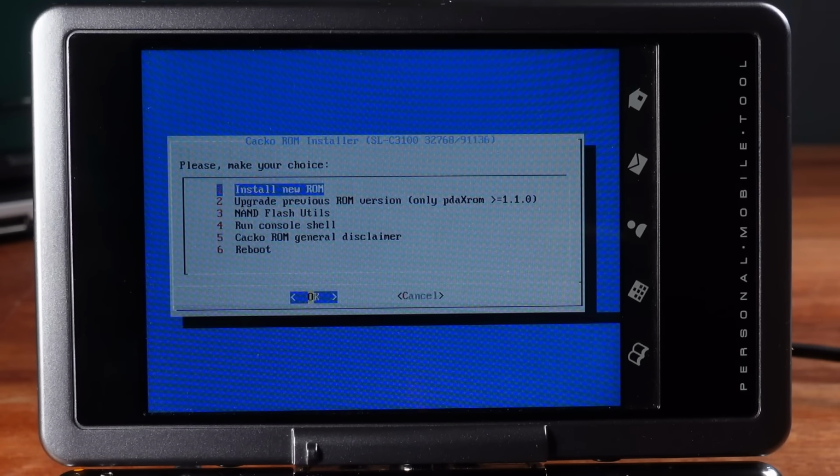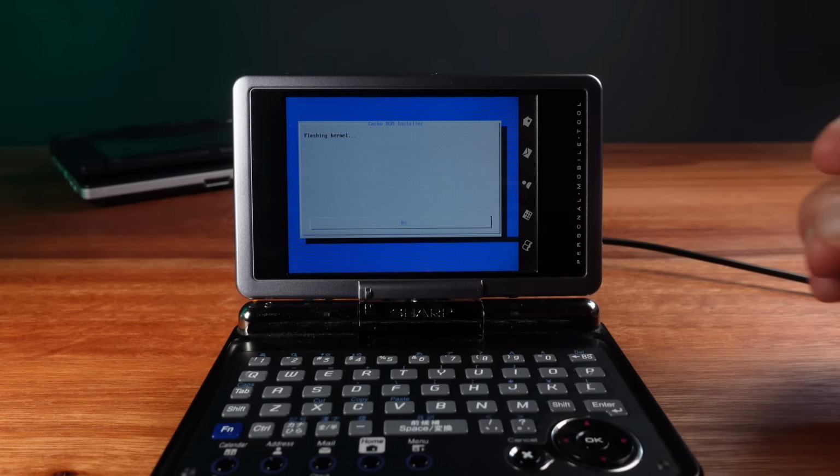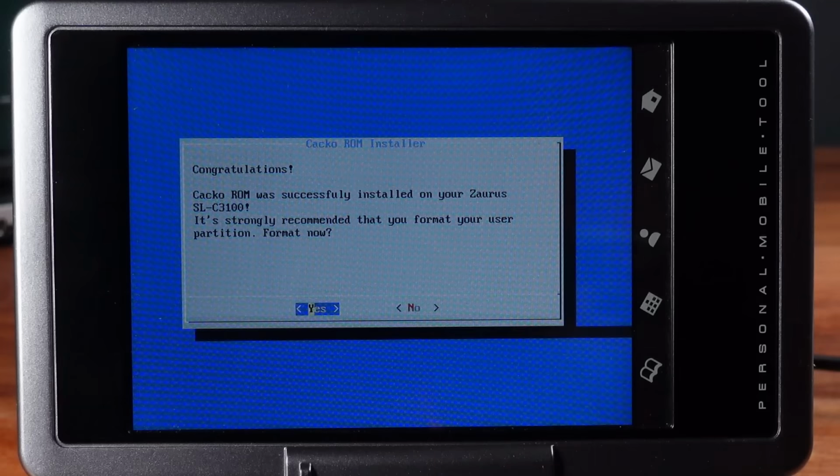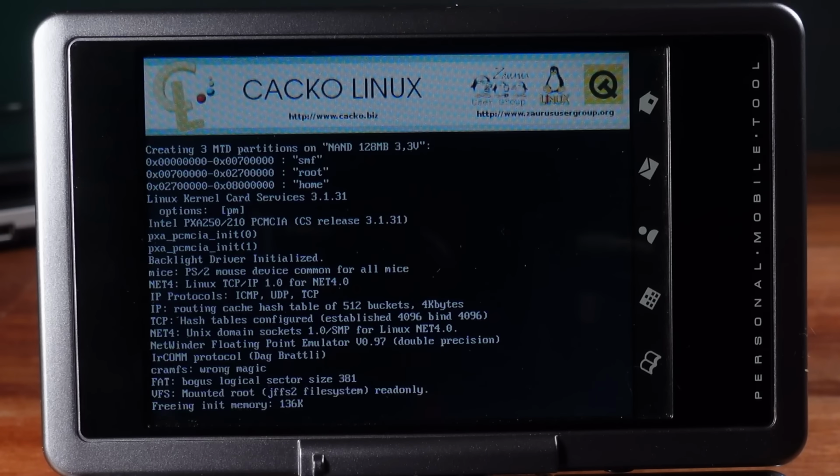And I get into the Kakao install menu. Then it's just a simple matter of letting the installer do its thing. The installer suggests I also wipe the user partition, but again it's not starting, and it still seems to have a hard drive error. I had to do quite a bit of investigation at this point.